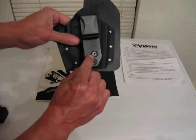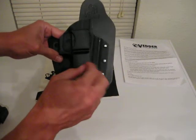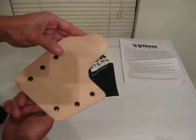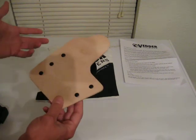There is a little screw here that I can undo if I wanted to cant it one way or another, and then just tighten it back up. It's pretty much your only adjustment on this. In terms of how it feels, pretty good.